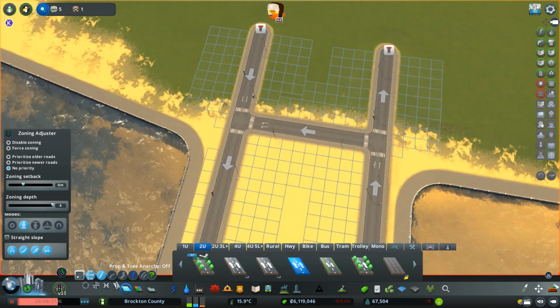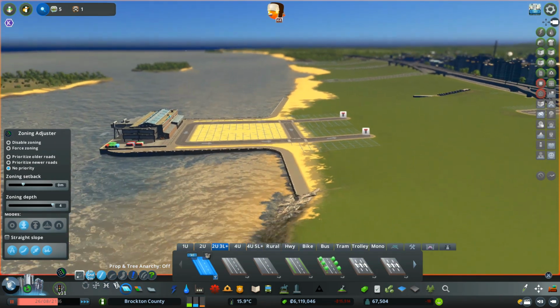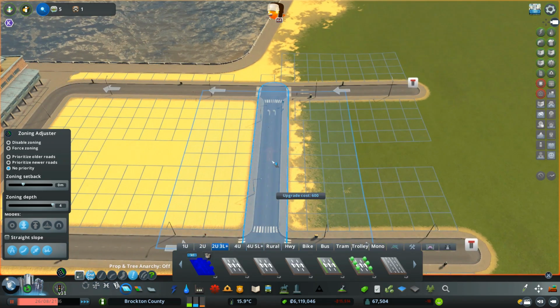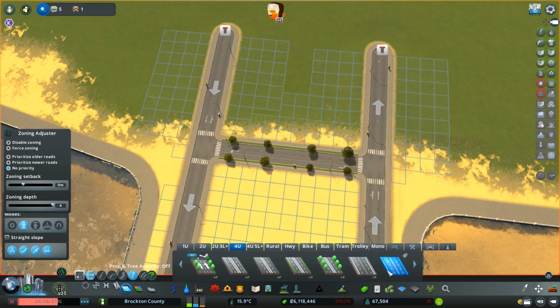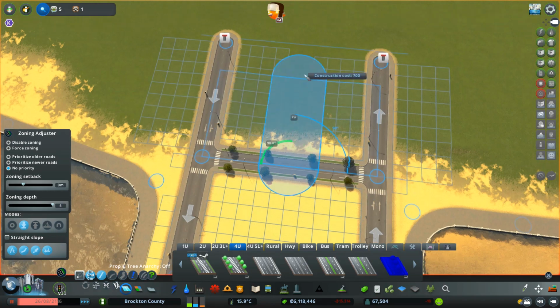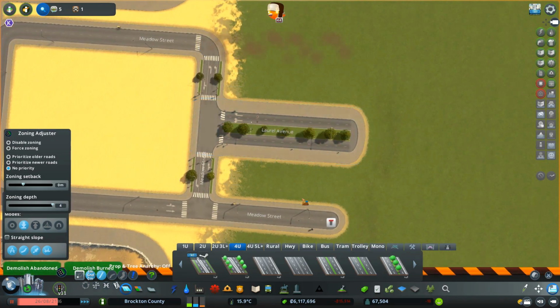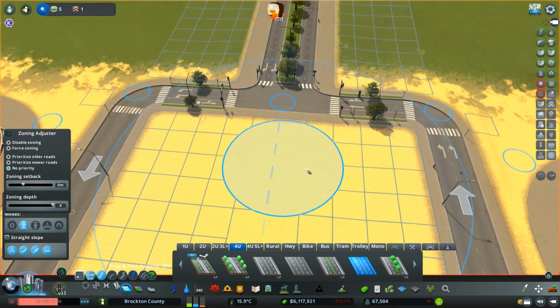It's right here. And you know what? Let's actually go for a bigger road here. Yeah, and then we'll take this 4-lane road. Let's go with trees as well, right down the middle here. I mean, I guess that's fine. We're not really going to be zoning too much over here, are we?